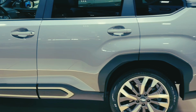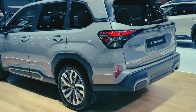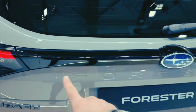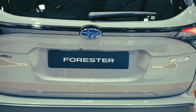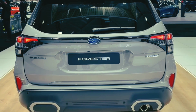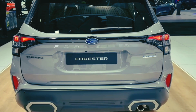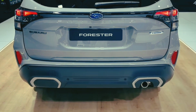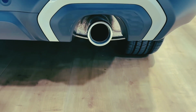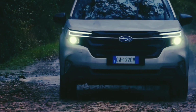Stepping inside the 2025 Subaru Forester, you're met with a sense of familiarity. And that's both a good and a bad thing. Subaru hasn't tried to reinvent the wheel here. The layout is simple, the controls are where you expect them to be, and there's no unnecessary complexity. But in a market where competitors are loading their cabins with futuristic tech and high-end materials, does the Forester's simplicity still hold up?